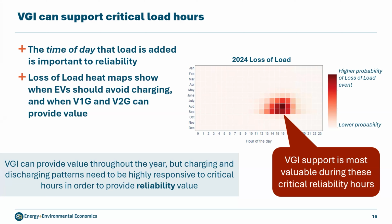So the heat map on the right here is a loss of load heat map, where the darker red colors show a higher probability of a loss of load event. And this example is for a case study that E3 recently did in California. So in 2024, we're seeing that the critical reliability hours are in the summer months and in the late afternoon, early evening, when solar is coming offline and the duck curve has a steep ramp rate. That's when we're seeing the highest probability of loss of load events.